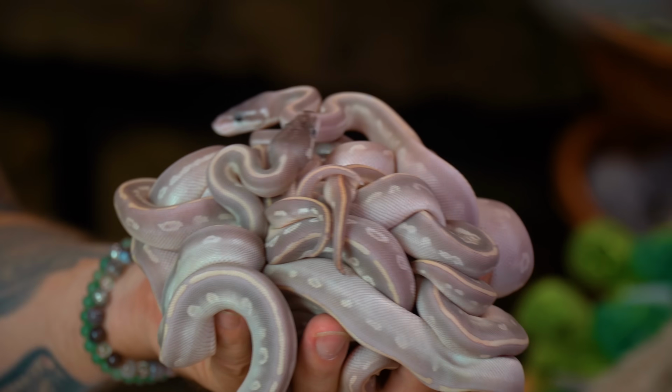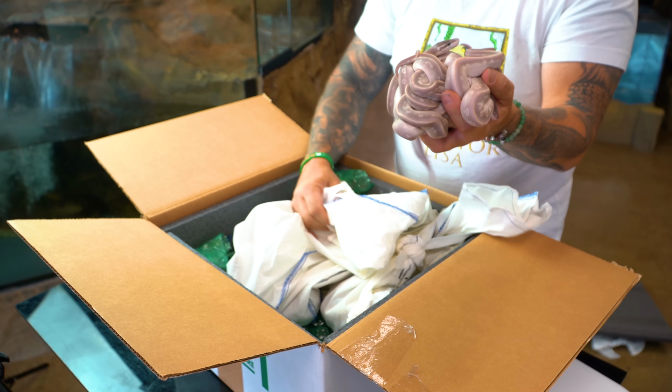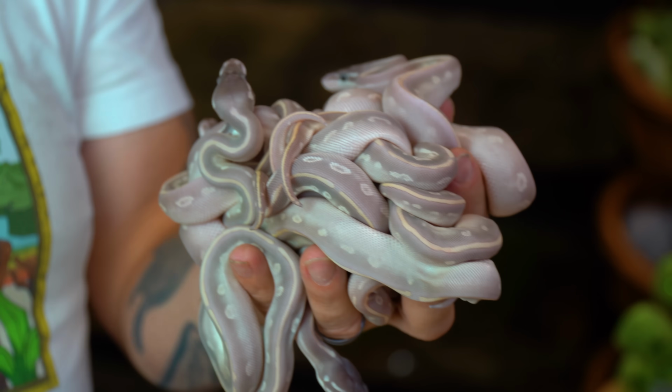And I'm wondering if that's the end. Let's see, did I miss any bags? No, actually it looks like that is all for the shipment. So I tell you what, guys, that was absolutely incredible. I hope that you guys enjoyed the unboxing portion of this. I think we got another unboxing tomorrow of some other stuff too, so stay tuned for that.